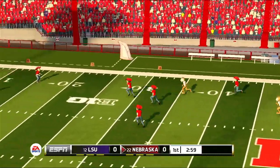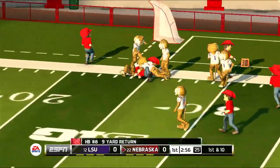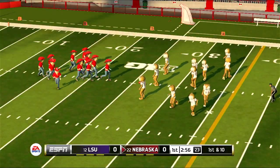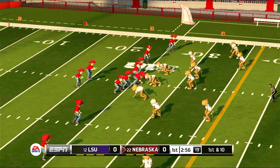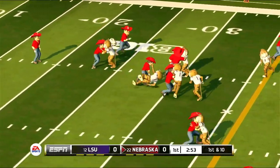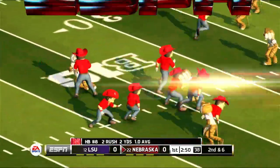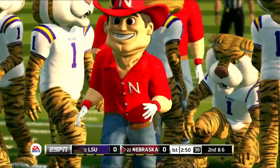Excellent punt. He fields it at the 17. He gets hit out of bounds at the 26-yard line. And so far, it's been totally even. In close games like this, every possession is likely to matter. Nice run there. So the draw to the halfback picks up 4. That makes it 7-6.